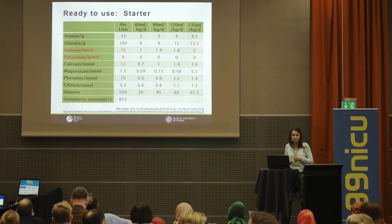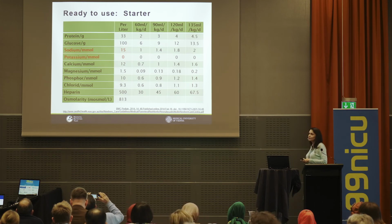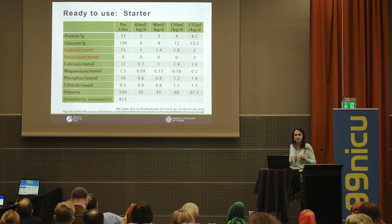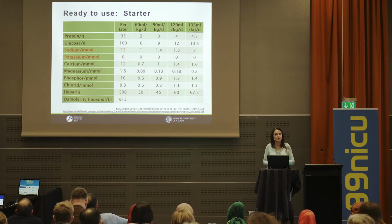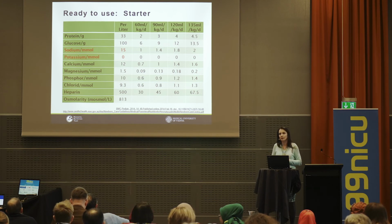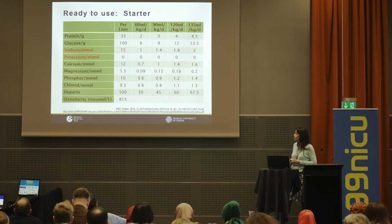And I'm sure there are some of you who don't believe that you can deal with ready-to-use solutions in most or all of the patients, and this is the Australian model. Australia published it in 2014, and I think it is used in almost all units. There are 7 standardized parenteral nutritions available. I'll show you 3 here.